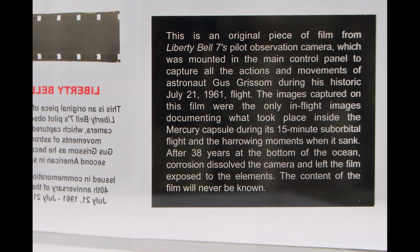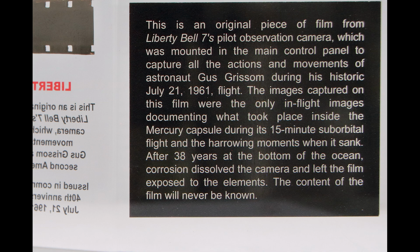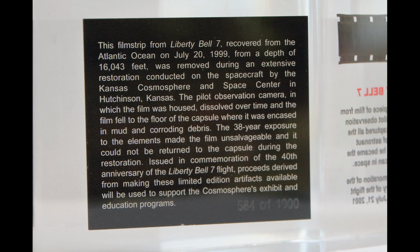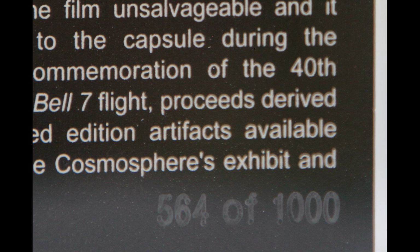Printed on the collectible is information that tells us the film was inside the pilot observation camera that was mounted in the main control panel to capture the astronauts' actions and movements. The collectible also tells us the limited edition set was issued in commemoration of the 40th anniversary of the flight of Liberty Bell 7. Finally, note that printed in the corner are numbers, indicating my acrylic is number 564 of an edition of 1,000 that were issued.